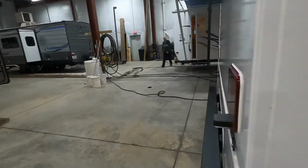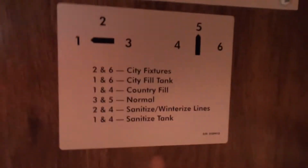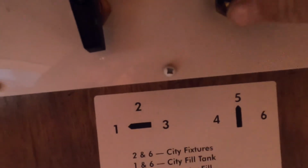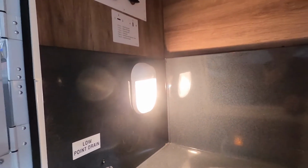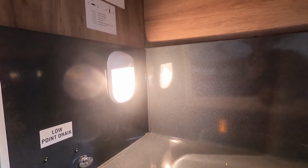Then we're gonna come back over here into our docking station. I made it pretty easy here. We are going to set this to city fixtures, 2 and 6. Point that up to 2. Point this one over here, all the way to the right to 6, and we are set up for city fixtures. Makes sense? Now you can go ahead and turn your hose on. Got your hose on, go inside and open up your hot water. It's not going to come out hot, but once water starts coming out of there, you know your hot water heater is full. You can shut off your tap and turn your hot water heater on from inside.